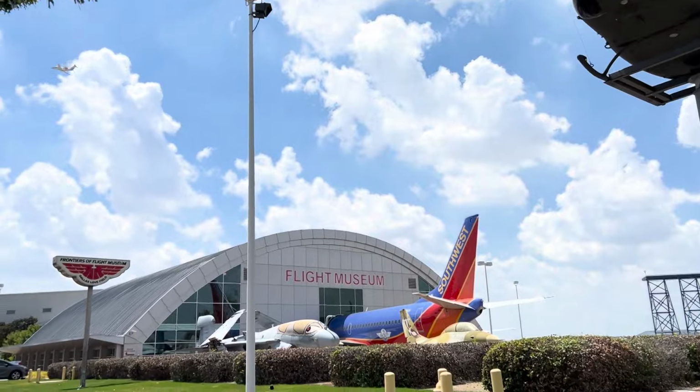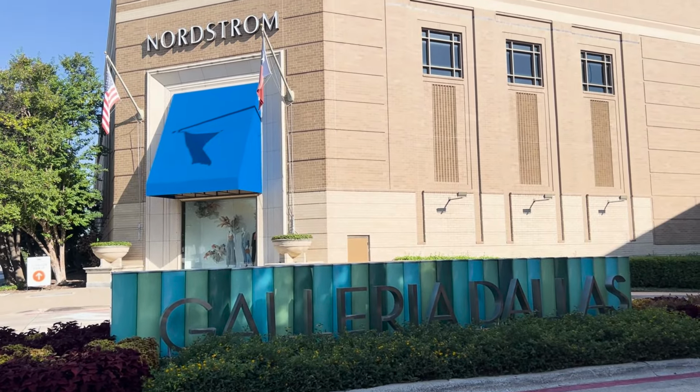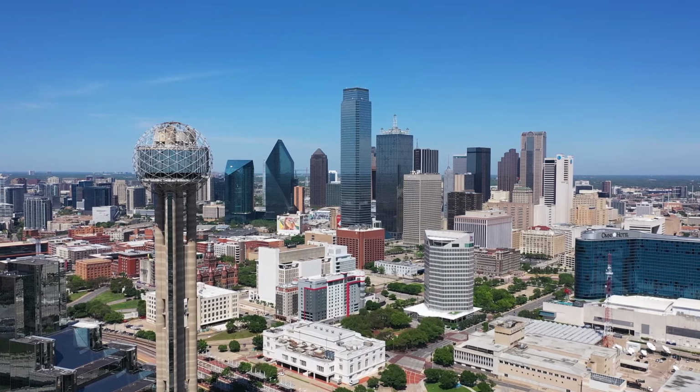All right guys, today we're in Midway Hollow, a North Dallas neighborhood. We're only 10 minutes away from Love Field Airport, about 10 minutes away from Galleria Mall, and 25 minutes to downtown Dallas. But with that being said, Sheila, give us more information about this one.